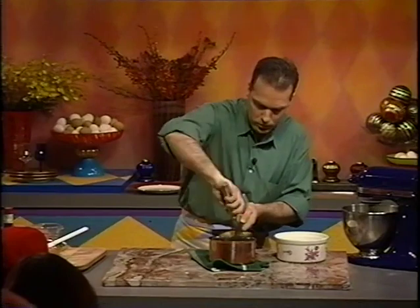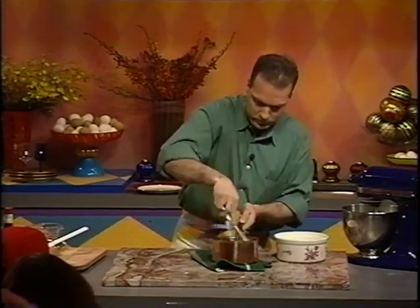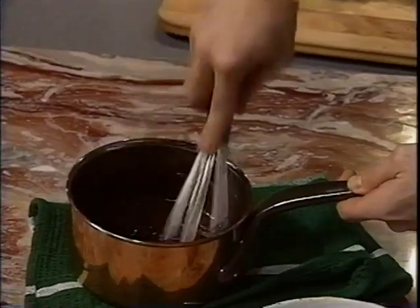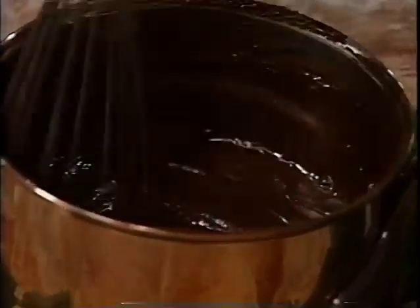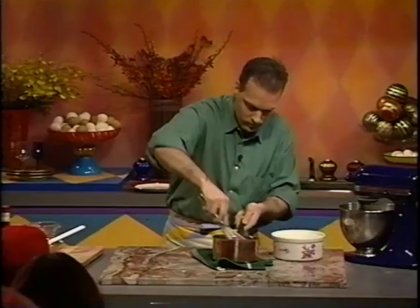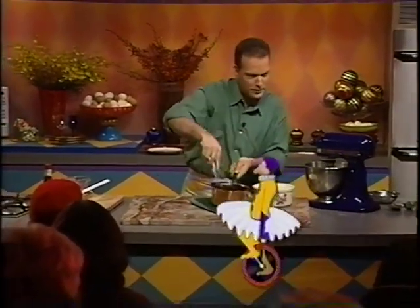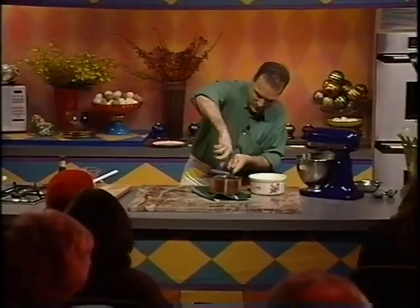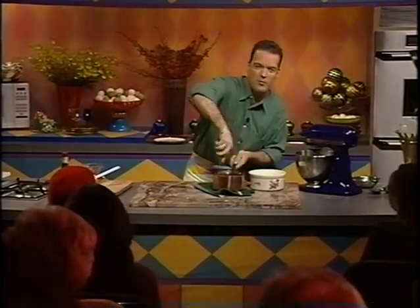Okay, so what you want to do here is to have that ganache really smooth. Okay, it's coming together now. Want to see how smooth it is? No? No. It's not very good yet. It's not sweet yet. It's very strong.